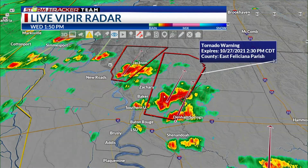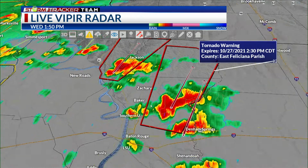We have two separate tornado warnings for portions of the Baton Rouge Metro and then portions of the Florida parishes as well. So we're going to jump right into it. We don't have an official tornado watch just yet, but that is coming within the next couple of minutes for the entire area. Storms are popping up quickly out ahead of a squall line, and this storm system has been notorious for causing tornadoes off to our west over the last couple of hours.